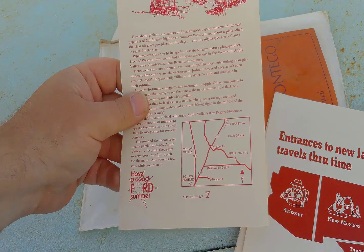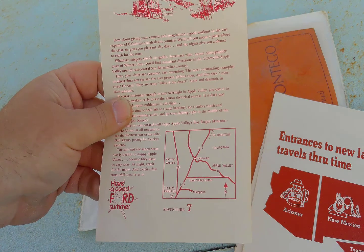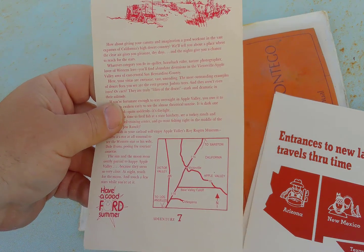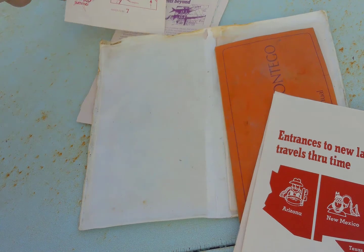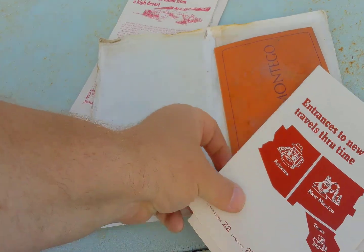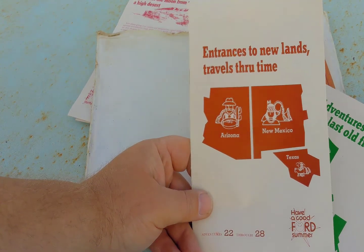Looks like we have Bear Valley Cutoff, Apple Valley, Victorville. Looks like we got I-15, Hesperia. We got Highway 395. My gosh. Entrances to new lands, travels through time.